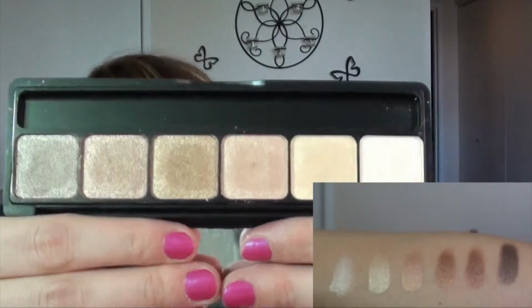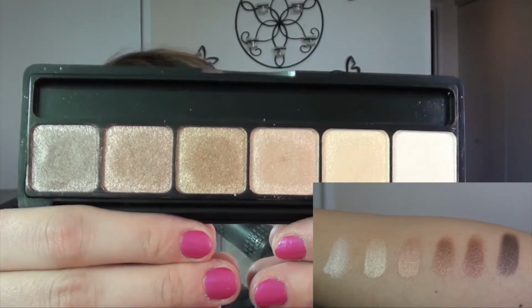I cannot wait an entire week to open this, so that's why this is a haul video rather than an unboxing video. But the first items I came across were these e.l.f. Prism eyeshadow palettes, and they are absolutely beautiful. And when I swatched them, I was shocked. I could not believe how pigmented they were. So the first one I got was Naked, and it looks just like that.